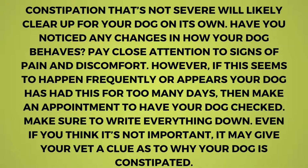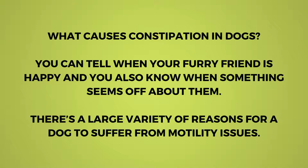Have you noticed any changes in how your dog behaves? Pay close attention to signs of pain and discomfort. However, if this seems to happen frequently, or it appears your dog has had this for too many days, then make an appointment to have your dog checked. Make sure to write everything down. Even if you think it's not important, it may give your vet a clue as to why your dog is constipated.